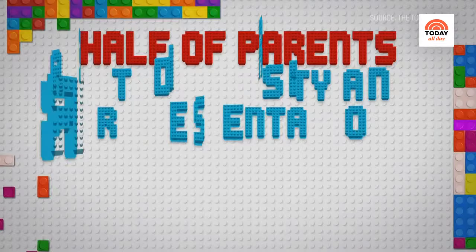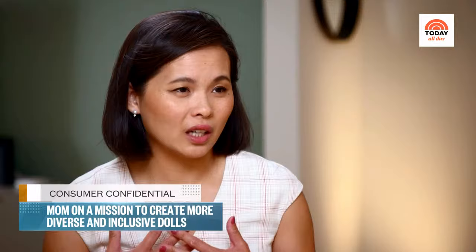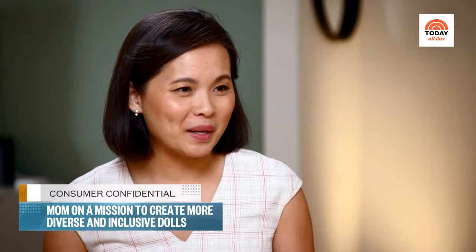I was just shocked by the fact that I couldn't find a single doll that I thought looked remotely like any Asian child I know. Eleanor Mack says last year, while shopping for a doll resembling her now 3-year-old daughter, Jillian, she was disappointed. You only knew those dolls were Asian because they had a name like Ling, or they were holding a panda bear, or they had that really bad blunt haircut.